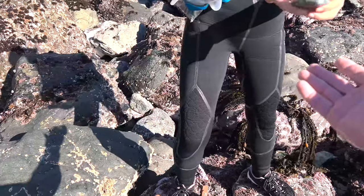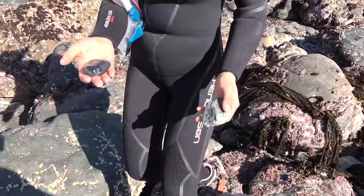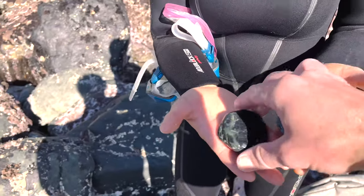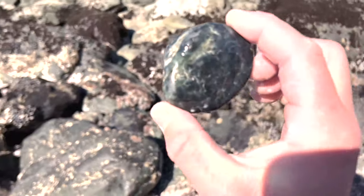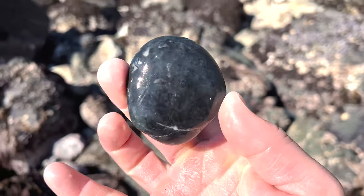Yeah, you guys, check these out. So this right here is definitely a big chunk of jade. Needs to be polished a little bit, got a coating. This one, not sure, but this one is a beauty that Kendall just found. It's gonna be a beautiful dark jade.